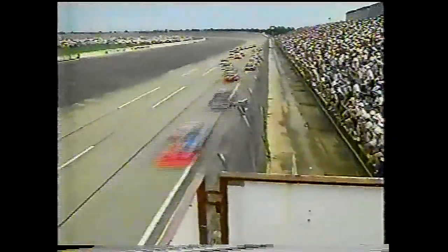Whoa, how about that move by Ernie Irvan to the inside for second place? Welcome to Talladega, all you guys. That's what it's all about. That separates the guys from the runners here. 190 miles an hour, that second lap. They're up to full speed now.